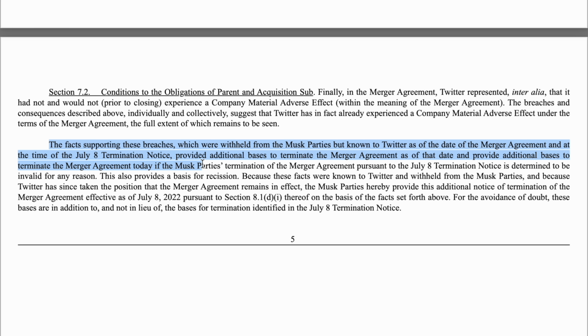Musk's side wrote, quote, "The facts support these breaches, which were withheld from the Musk parties but known to Twitter as of the date of the merger agreement and at the time of the July 8th termination notice. These provided additional bases to terminate the merger agreement as of that date, and provide additional bases to terminate the merger agreement today if the Musk Party's termination of the merger agreement pursuant to the July 8th termination notice is determined to be invalid for any reason. This also provides a basis for rescission," end quote.